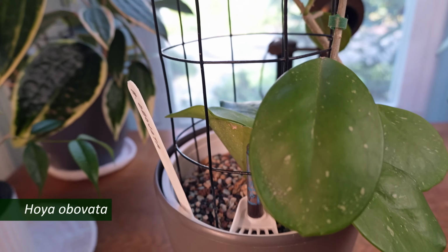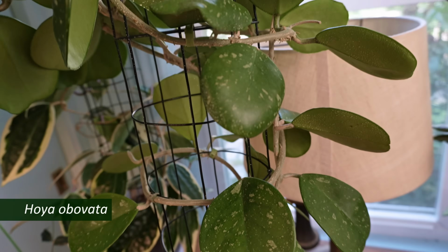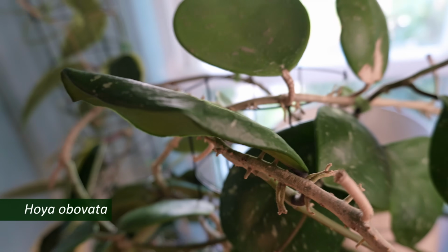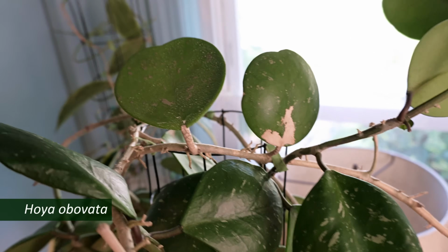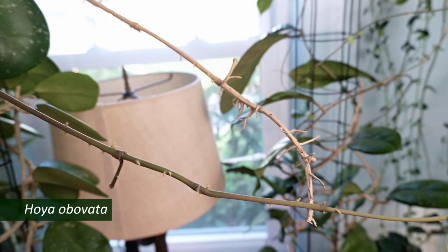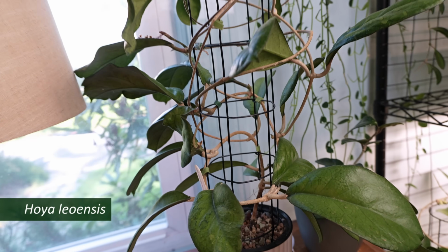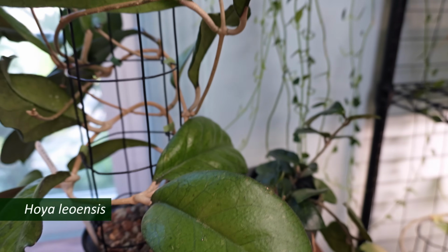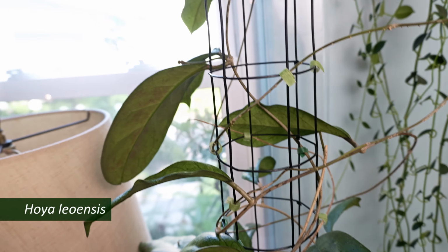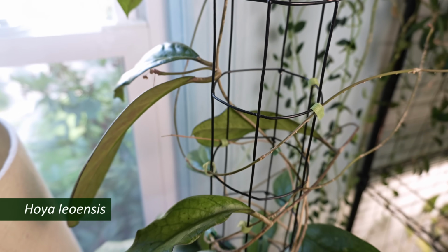Next to that is Hoya obovata, which is doing very, very well. It just finished blooming. I had to vacuum up before I started filming. And he could probably use a bit of a trim, especially considering those two vines, but they had peduncles, so I wanted to let them go a bit. And back here is Hoya leonensis, which seems to be doing okay. I haven't found the right spot for it yet. I don't think this is it, but it's doing all right.